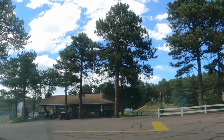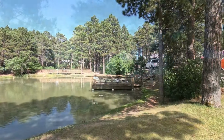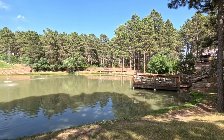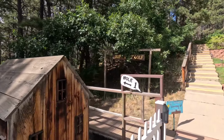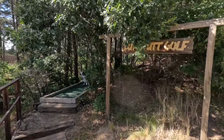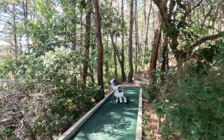We're going to come back here again, but before we come back through the entrance, the lake here is really, really beautiful. They've got a couple places where you can walk out onto it. Around the lake is their miniature golf course, and the miniature golf course is kind of hard to show you because it's all set on the hillside in the woods.